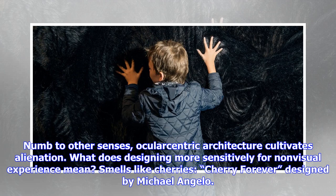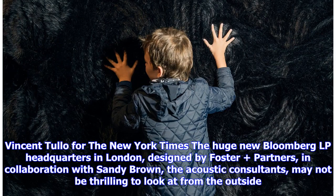What does designing more sensitively for non-visual experience mean? Smells like cherries, Cherry Forever, designed by Michelangelo. Vincent Hullo for the New York Times. The huge new Bloomberg LP headquarters in London, designed by Foster Partners in collaboration with Sandy Brown, the acoustic consultants, may not be thrilling to look at from the outside.